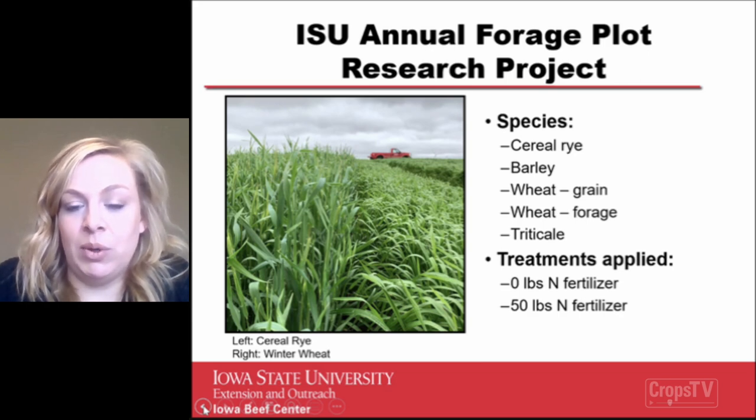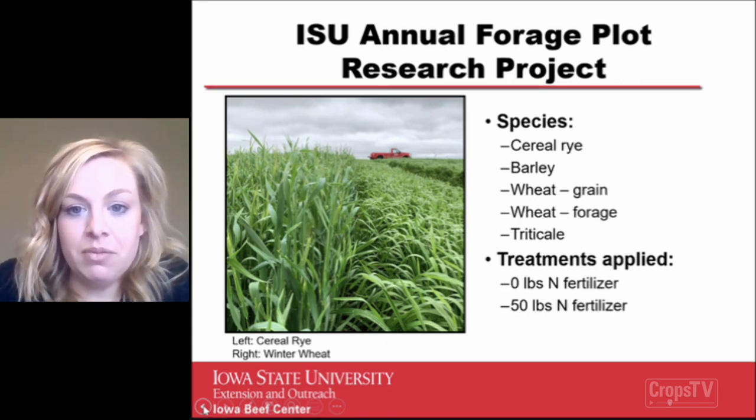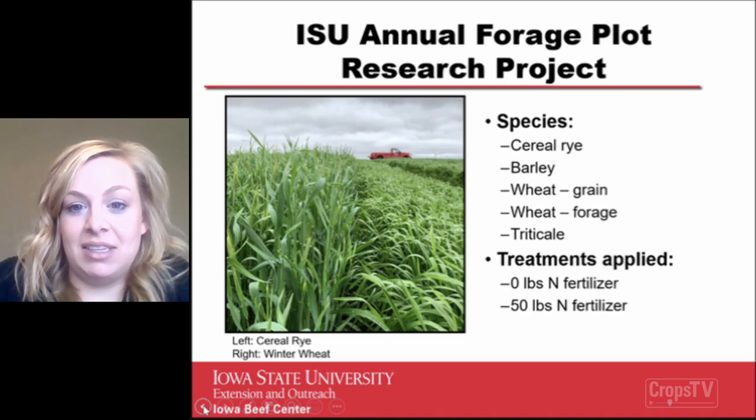Obviously it has a lot of benefits: it's quick to establish, and it's still a little bit more active and growing than some of the other cool season species. So it gives us a little bit quicker forage in the spring than some of the others. But we've been hearing questions from producers asking if this is really the cover crop species we should be chasing for a forage resource. Barley is something that's typically planted early in the spring and then would be taken as a hay or a silage crop prior to the cash crop being planted. And this is something that a lot of producers in Iowa have been asking: will it actually overwinter in Iowa? So we wanted to use barley just for that component.